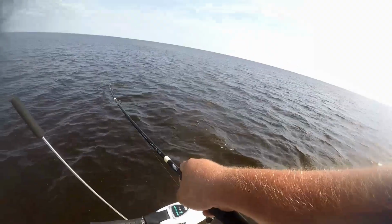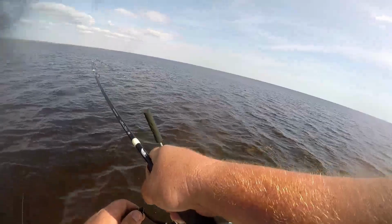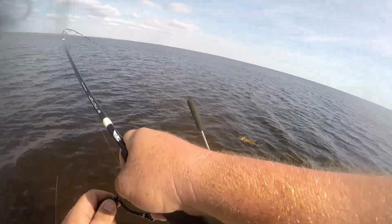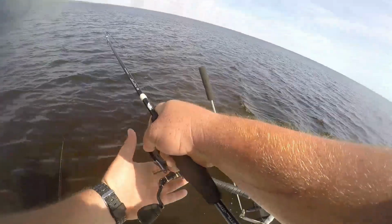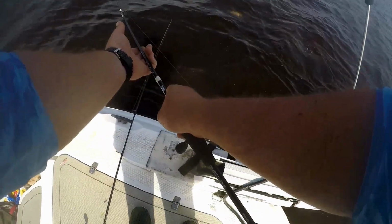Oh man. I think it's gonna hit slide. I think it's about 25. That's a good one, especially for this. Look, there's another one right there. Somebody throw up here. Somebody throw up here.